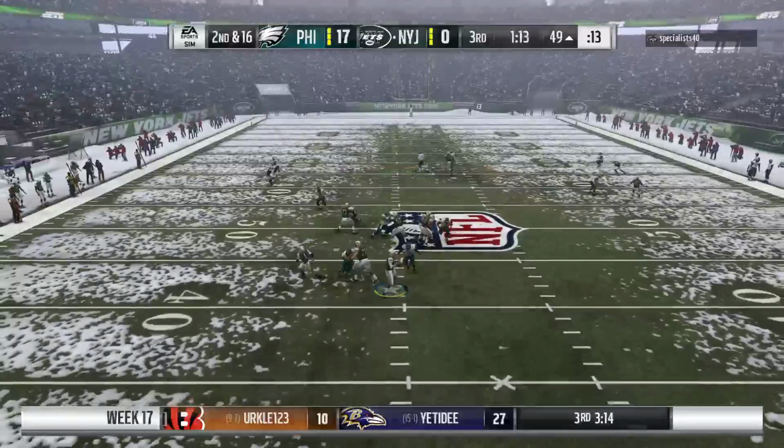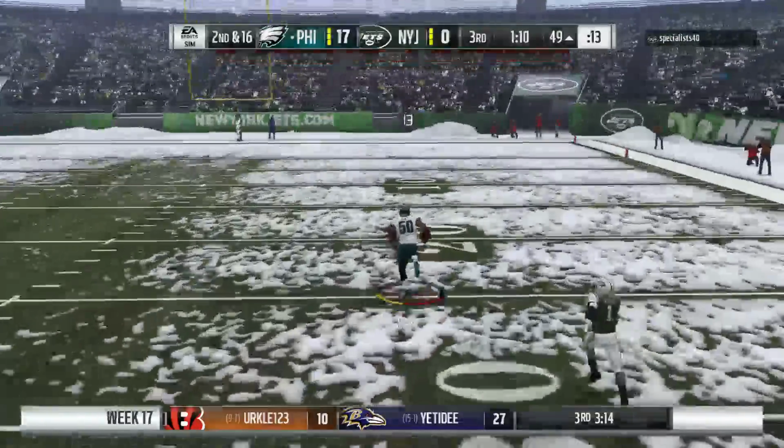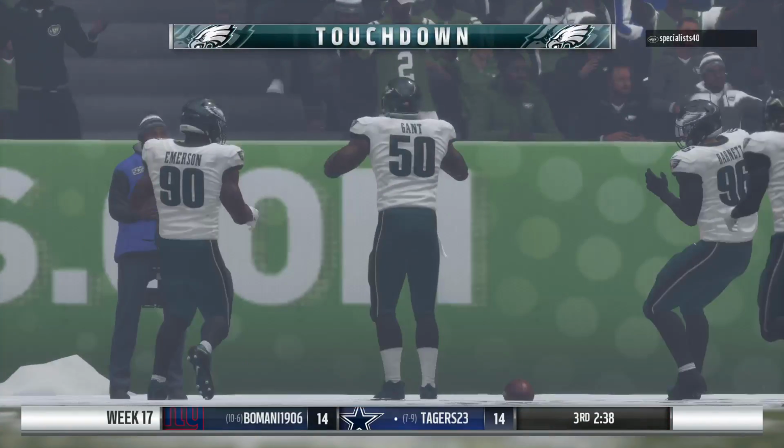A shotgun snap for Darnold. Nowhere to go here. He lost the football. And it's picked up by the Eagles. Past the 20. And he's into the end zone. It's a fumble return and an Eagle touchdown.